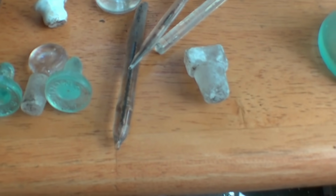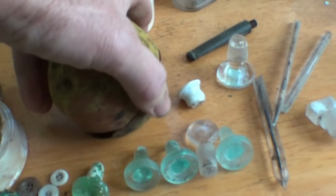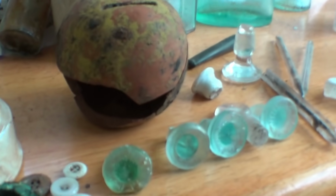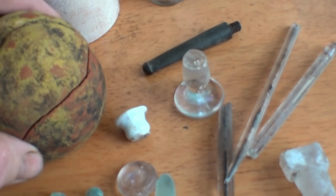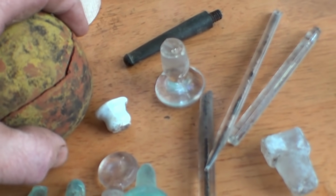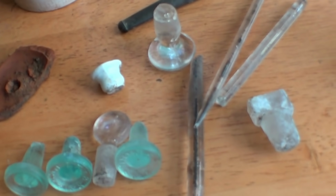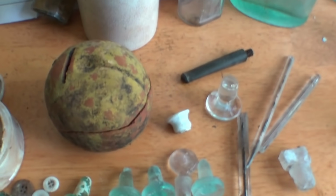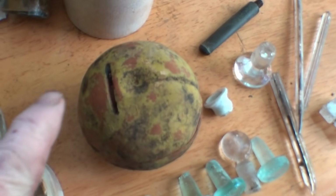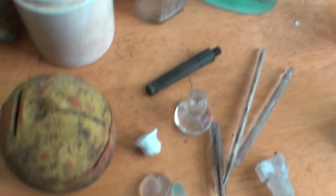And this is cool. It's broke. I don't even have it glued together, and you can see there's a big piece missing. But it was a redware bank, and I tried to leave the color on there the best I could. It's a handmade bank, and I don't know if it was a lemon or what that was. You can see the coin slot, but that's all we got of that.